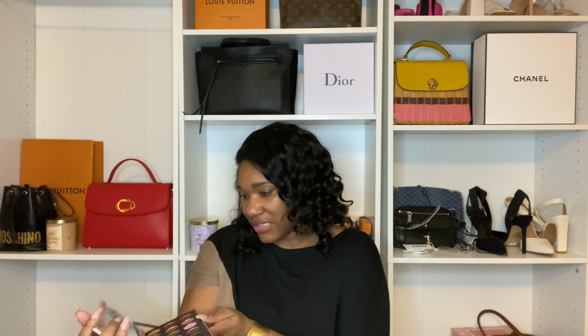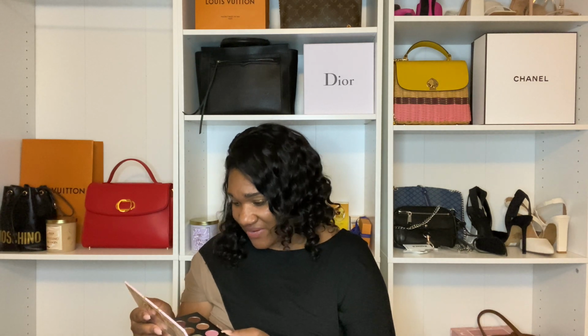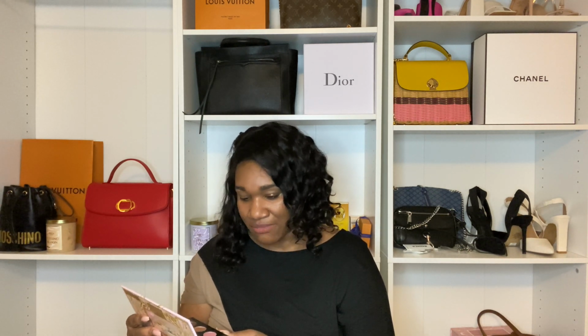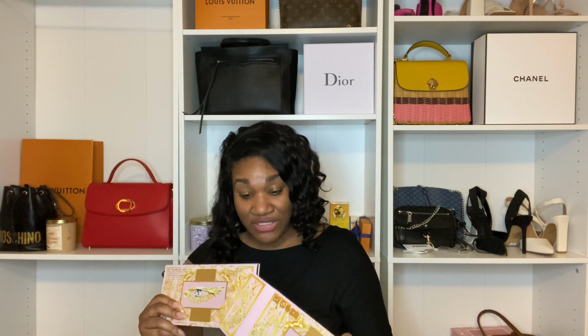But this palette, I am so excited. You're just looking at it, and it has this huge mirror. I didn't know that, so I'm truly a fan of that. I'm loving this. Every color in here looks like something I could see myself using more often than not. I won't say every day, because I'm not a person that wears shadow every day, but I really am happy that I was able to get my hands on this for a good price point. So yeah.